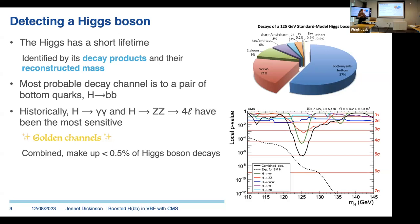And you can see on the y-axis here, this is the local p-value. And then on the side, you can see what that is in terms of the significance of the signal. So the black here is the combined. And you can see it reaches down to 5 sigma, around 125 GeV.